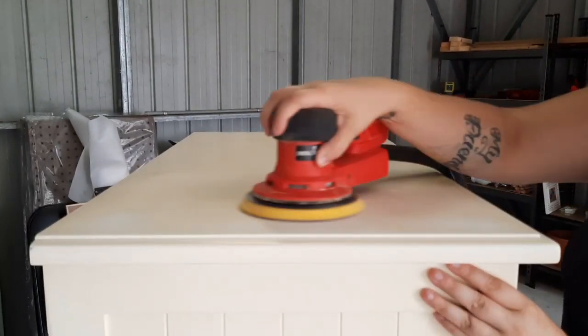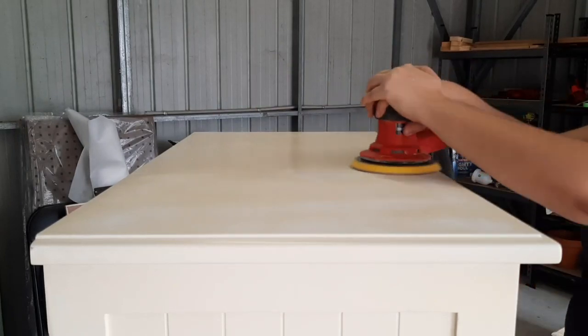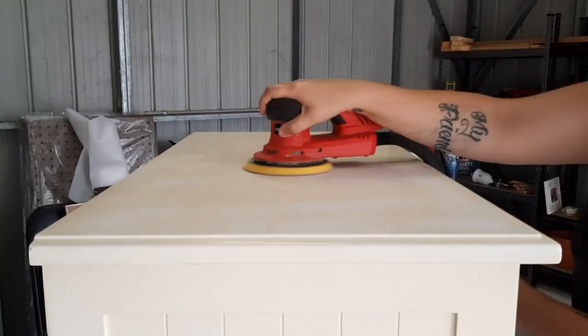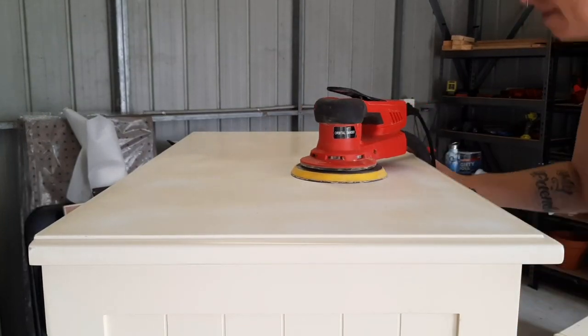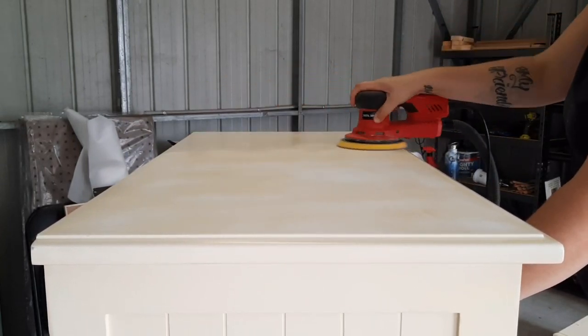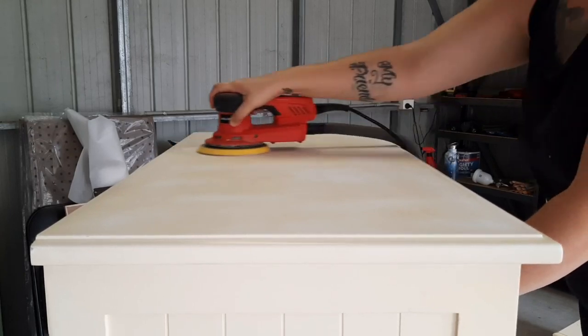Now that we're all clean, I'm giving the entire piece a scuff sand with my Katsumeli Prep Mate 2 Orbital Sander, and I'm using 120 grit sandpaper. This factory finish on it had a very plasticky feel to it. Like, it wasn't super shiny, but it was still glossier than I wanted it to be.